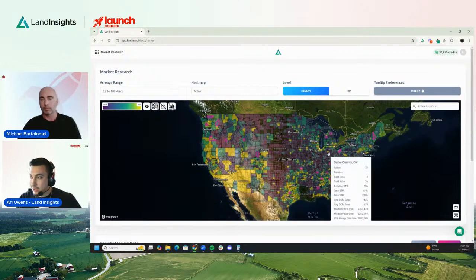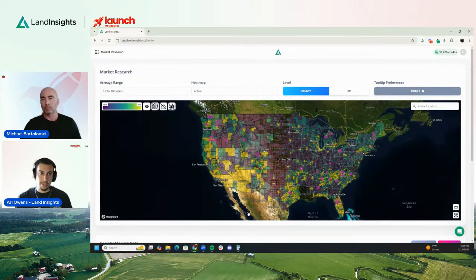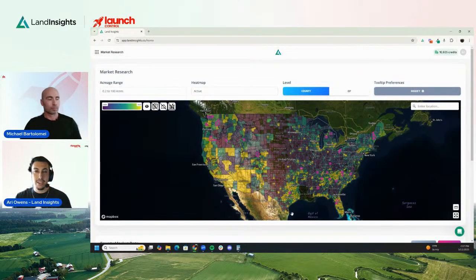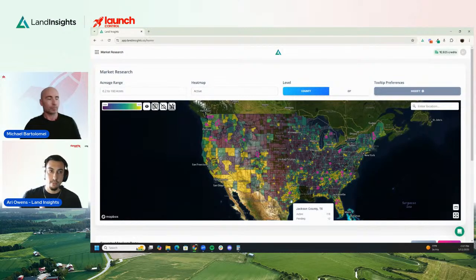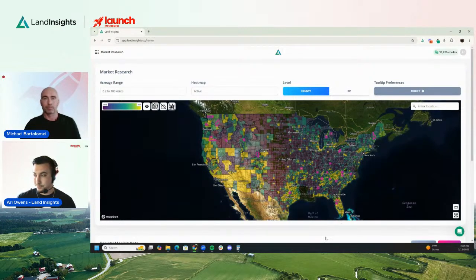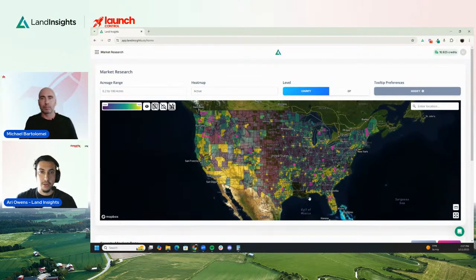Now, that being the case, you'll see this map is gorgeous. And of course, if you're a Land Insights user, you should know this. I'll test you on it. But this heat map is relative. That means everything in the US is being compared to each other right now. Every county, and if we go to the zip code view, every zip code. We're going to break down the framework of this map so that we can understand what it means to find a high value market and how we can actually do that step by step.